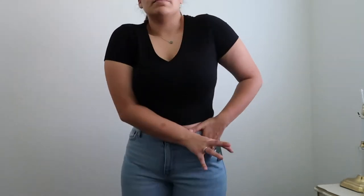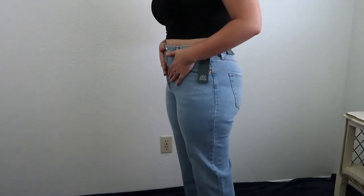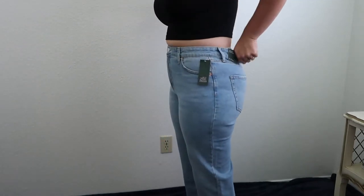Those overalls were Universal Thread, while the ones I got in a size 8 from last year are Wild Fable. I also got these from Target, but they weren't in the video. I think I found these in person when I went to exchange these tops for a larger size. If you want to look put together, you know, nice and tucked in.